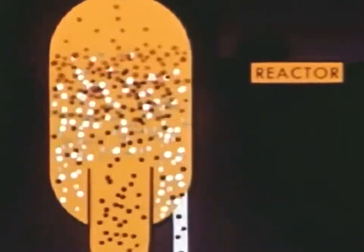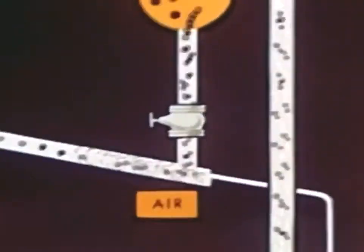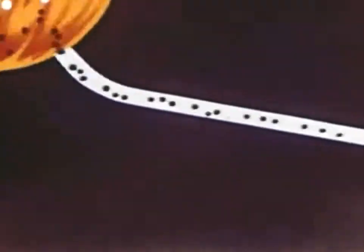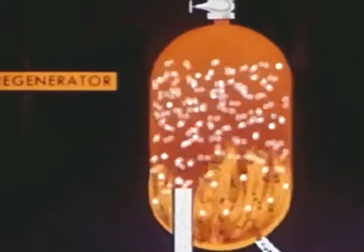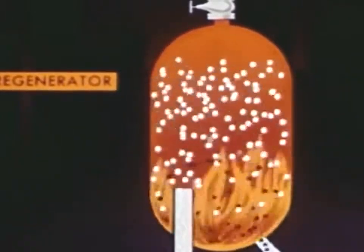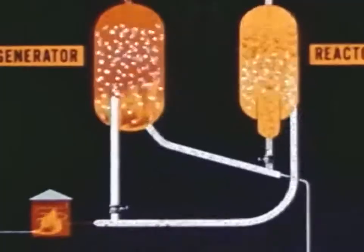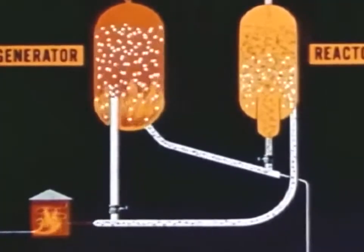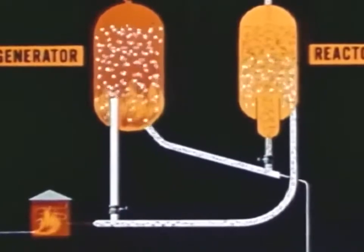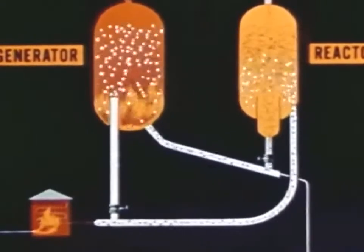As the catalyst becomes covered with coke, it becomes less active and is drawn off at the bottom. Air blows it through a pipe to the regenerator, where the coke is burned off. This reheats the catalyst, which again joins the flow of incoming oil. Here's the entire operation showing the complete cycle. Notice that the same catalyst is used over and over again. In this, the most modern method of gasoline manufacture.